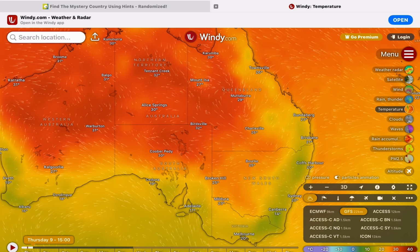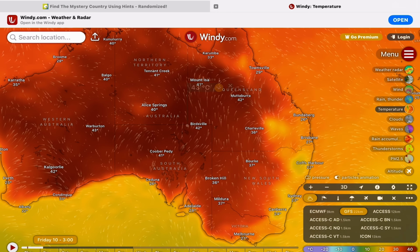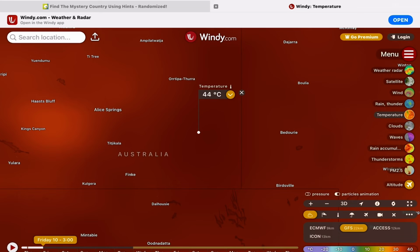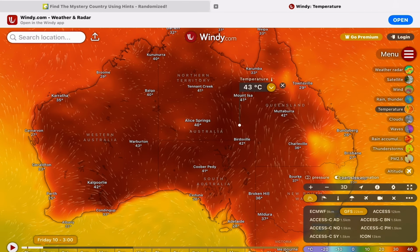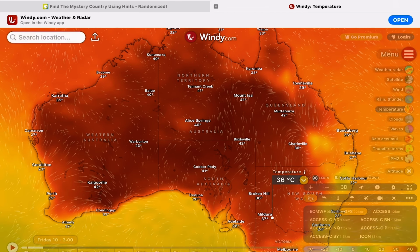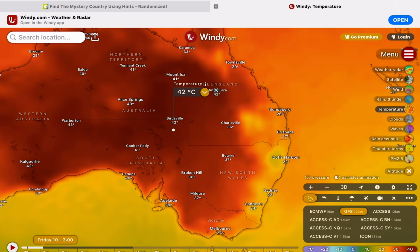Now for another temperature model, the GFS also shows tomorrow afternoon, Friday, those 43 degrees in some spots, some 44 degrees, especially from southern Northern Territory to Queensland. In New South Wales, so stay safe there, some 37 degrees in some spots, some 40 degrees, and also some 39 degrees in New South Wales. It shows South Australia as especially very hot.